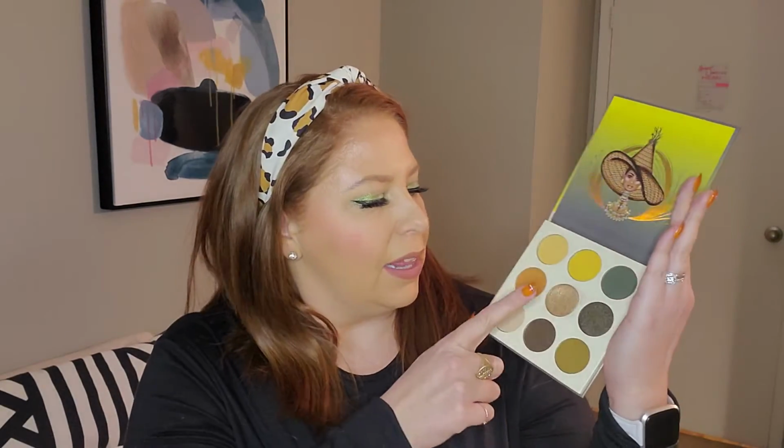Particularly, I love this center shimmer color, and I really like this weird olive green brown kind of shade. Love this palette. So happy I picked it up. Keep reaching for it, even to just kind of polish off a look that I'm doing with another palette. Love it. So that's number one.